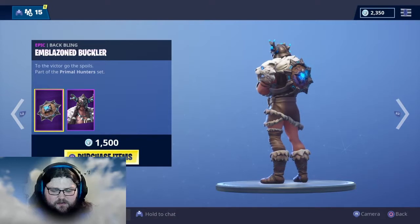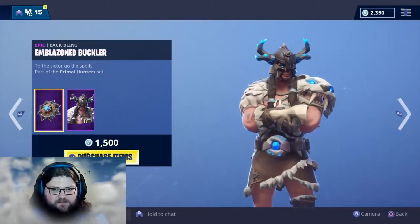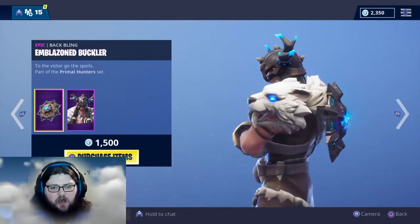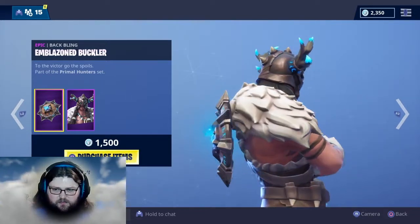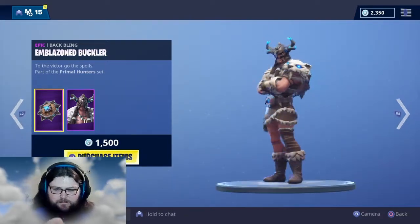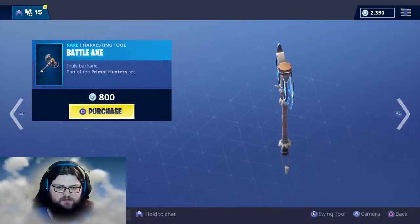We also have, I don't know if it's Jaeger or Jaeger to pronounce this correctly, but he's got the emblazoned buckler. Say that 10 times fast. I really like the polar bear shoulder pad, and he's got these bracers that are animal skulls too. Also, between this character and the other character from the Ouroboros set, this has got kind of a Conan the Barbarian effect to me. But also, they're kind of changing up the body types a little bit, which I like. They're expanding their character models, in my opinion.